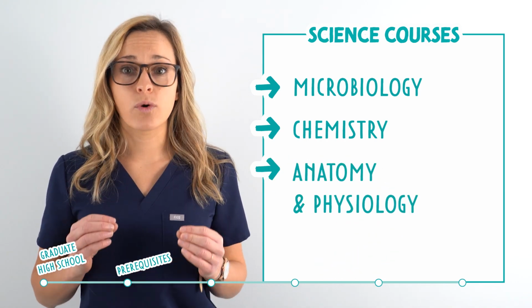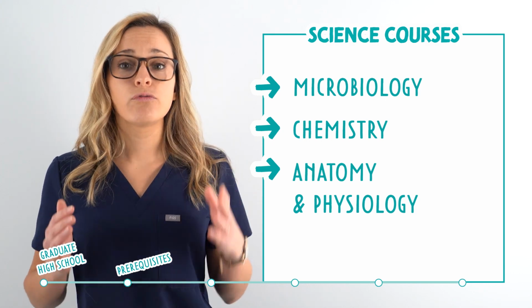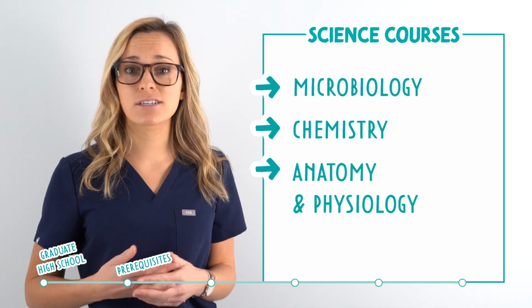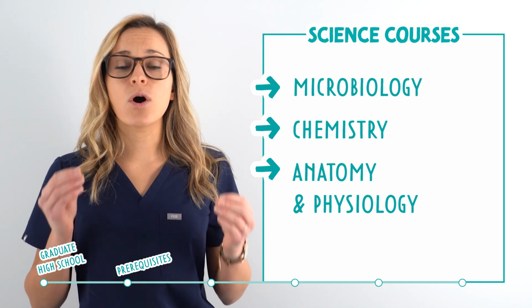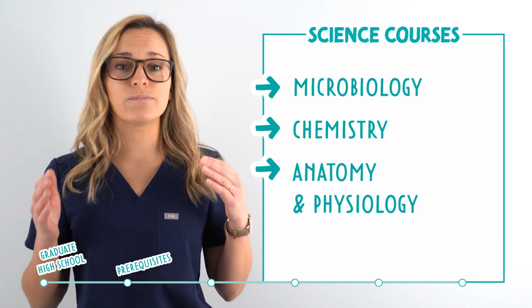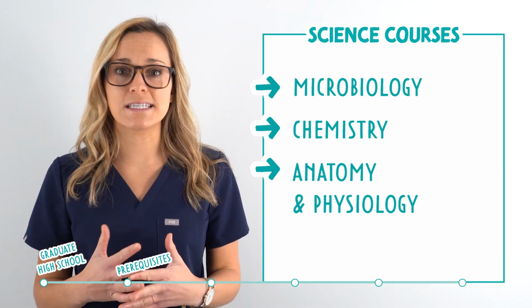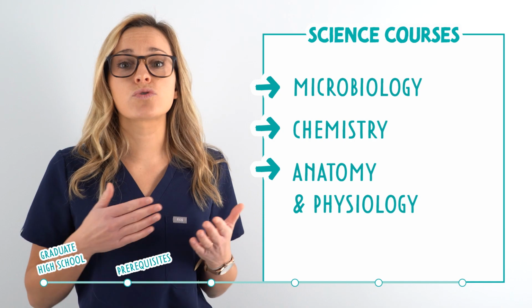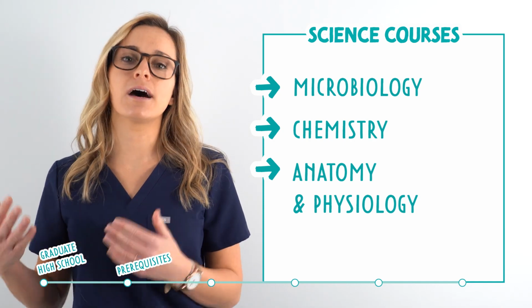These science prereq courses are what nursing schools will most likely focus on. For example, my school actually asked us for 2 GPAs, my overall GPA and my GPA only for the science courses. So it's really important to get a B, if possible an A, in those courses. And if you don't have the score you desire, you should even consider taking them again to get a higher score.